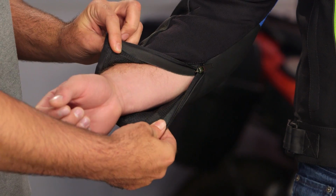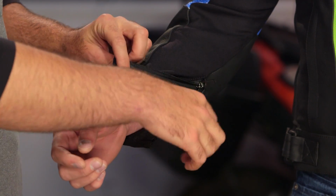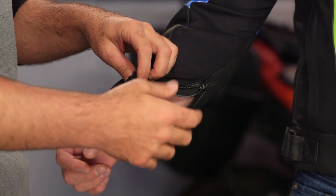Working its way down the arm, you will notice that you do have that full zip entry to this, and it is a full split cuff. I like this. One of my favorite leather jackets is going to be done with this, and I can fold it back. It just gives it a little bit of extra airflow.